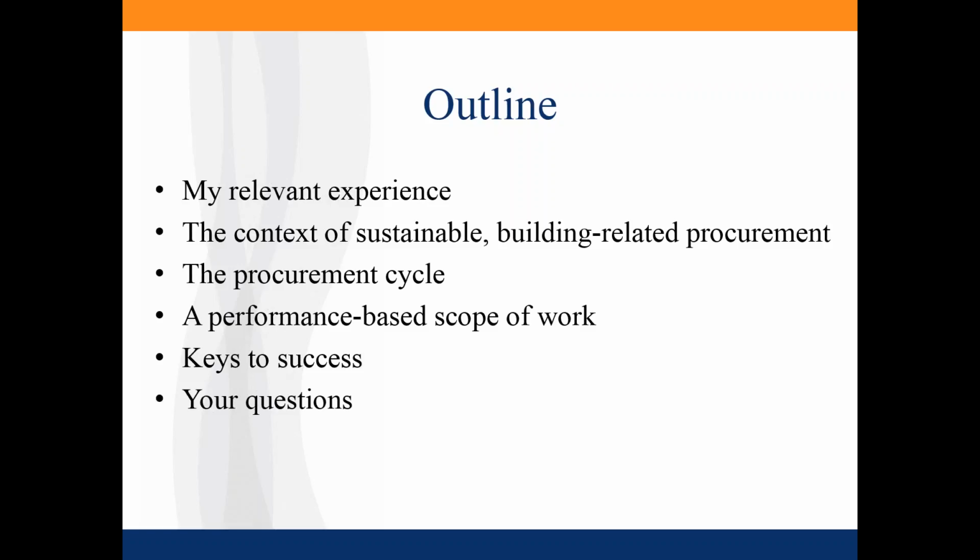I want to look at a performance-based scope of work as it's the one we use, Curt, in Nashville, because I think it's the kind of thing you may not want to adopt just as is, but it may give you some ideas for how you may want to structure your own. It does contain the key elements, but everything, as we all know, is a work in progress. So I will offer it to you as is, and you can take it and use it as you will. I also want, next to last, to focus on just some quick keys to success. I've identified several, but there are many more that I'm sure I will leave out.